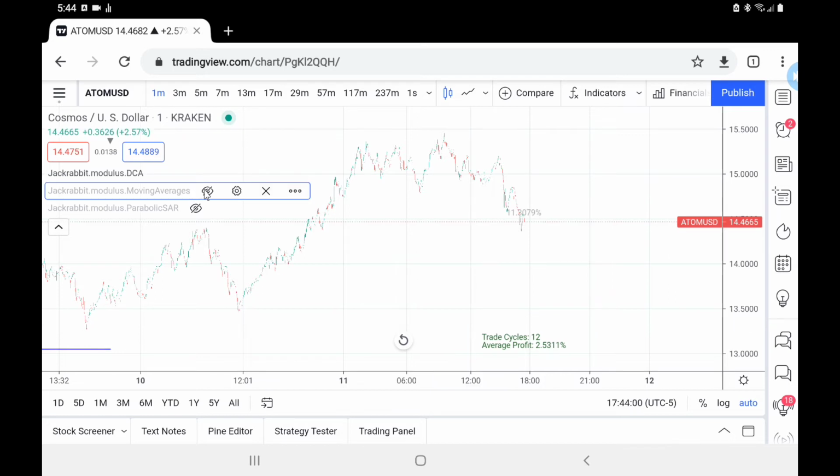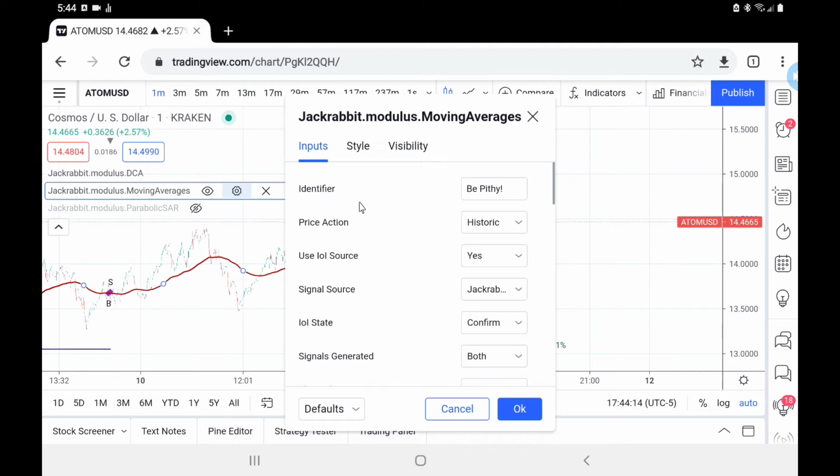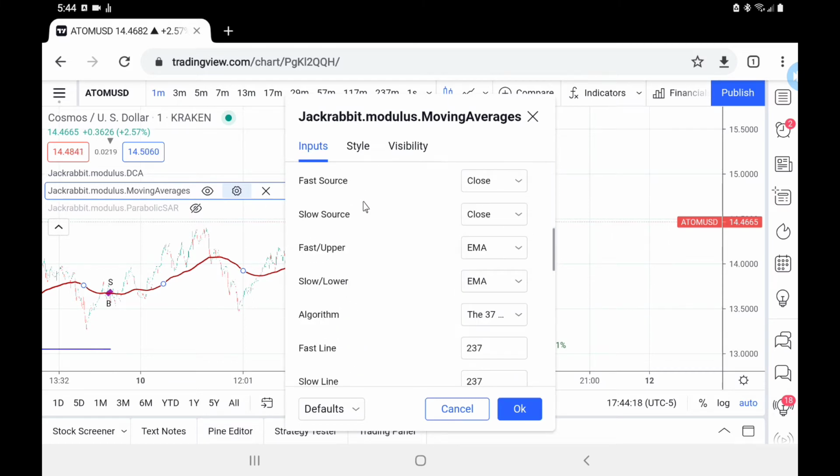So let's see what the moving average looks like. Rule 37. As I said, this is my own special creation. Let's see the settings. Okay, here it is. Very simple. And this is not inverted. Some people might call this the path of least resistance, which is true on how it works. You can modify this to different combinations, but I found this works well as it is.